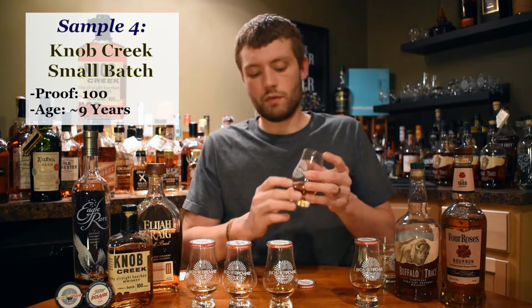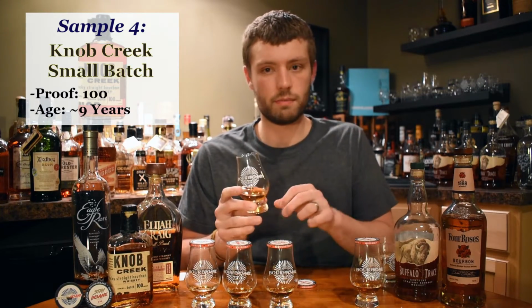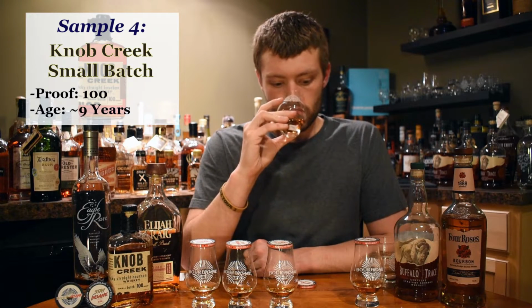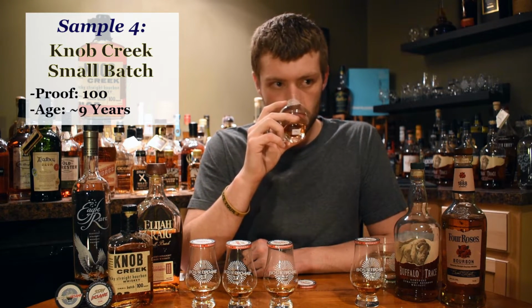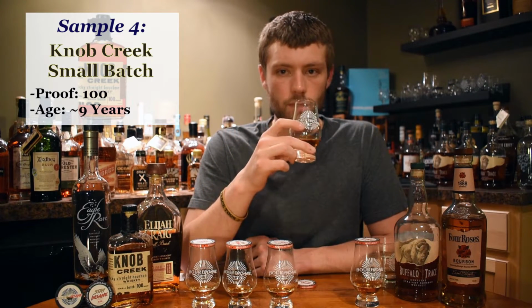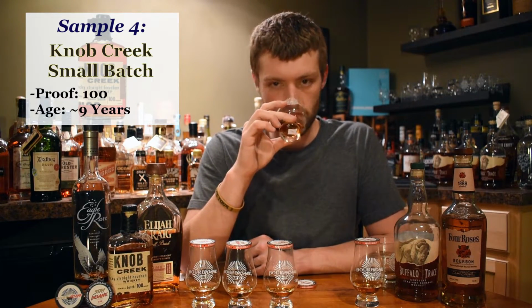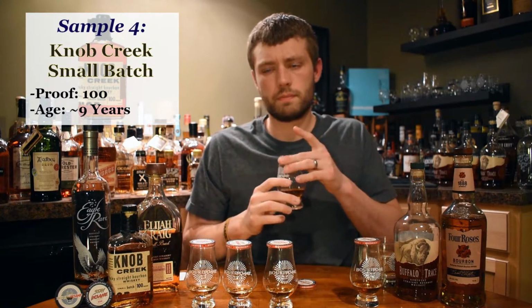Now this has much more of what I would describe as a nutty note than the other 3. I thought I got a little bit of it in sample 3, but this is much more pronounced. I can get the barrel influence a lot more in this as well. Yeah, it's almost like a nutty note with the oak surrounding it. Still the classic bourbon notes.